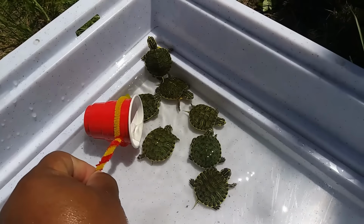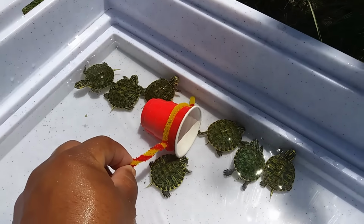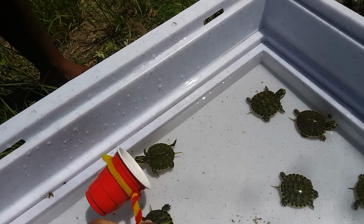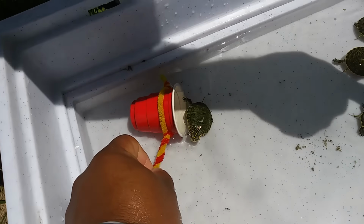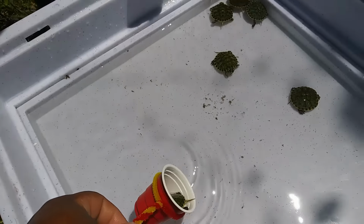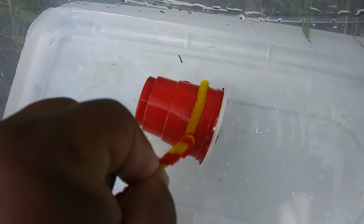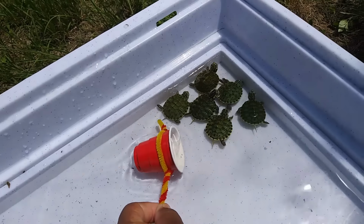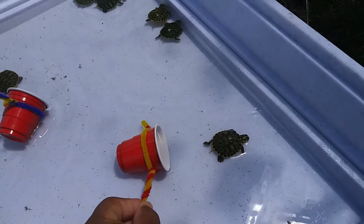They're pretty tricky. Come on. Ooh, this one's swimming. Swim right inside. Come on, get in there. Oh, I got one. All right, so we'll keep this one. Sweet. This is pretty fun. Fishing for turtles.